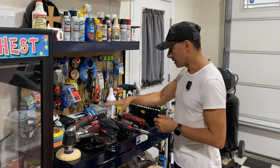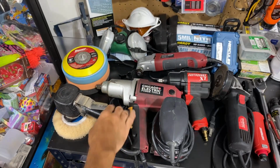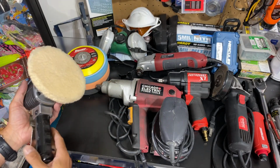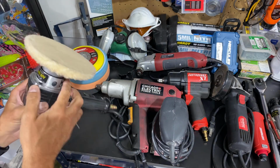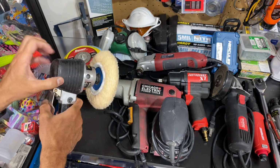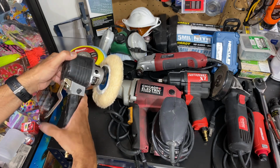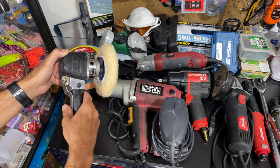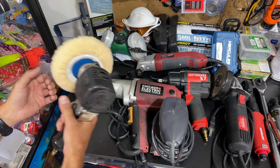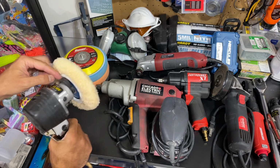So let's get up here up close and we'll look at each one of these. For this DA sander here, it has a nice grip. It's actually got some nice weight to it. All metal right here, has kind of like a rubbery plastic cap on the metal. You have a nice grip here. This is a little flimsy, you can see, kind of loose, just a basic kind of angled piece of metal. But it's got some weight to it. It's got a good grip to it. You can adjust it right here.